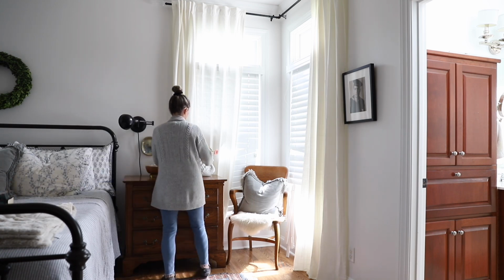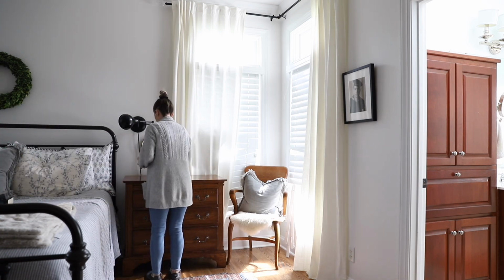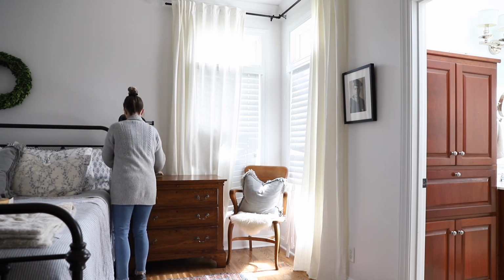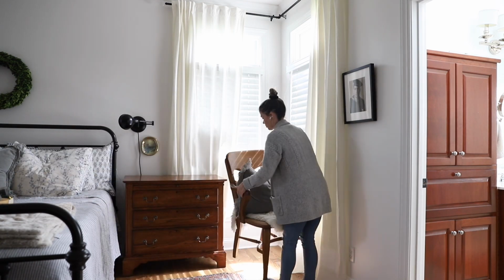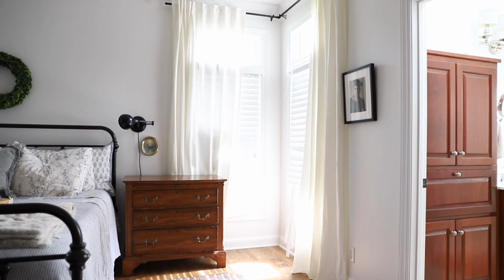See, I have quite a mess here with these blinds. First things first, I cleared off both of our nightstands and took down the curtains that were hanging up there, took down the blinds, and then cleaned everything off just so I was working with a nice, tidy slate.